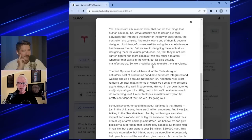And then the second part of the question was when we'll start to do useful things. So we'll start ramping up, and in terms of when we'll be able to do useful things, we'll first be trying this out in our own factories and just proving out its utility. They're already doing that. That's already going on up in Fremont. We've heard enough rumors about that, and I'm pretty sure they would have already been doing something like that. But I think we'll be able to have it do something useful in our factories sometime next year. I'm pretty confident of that.